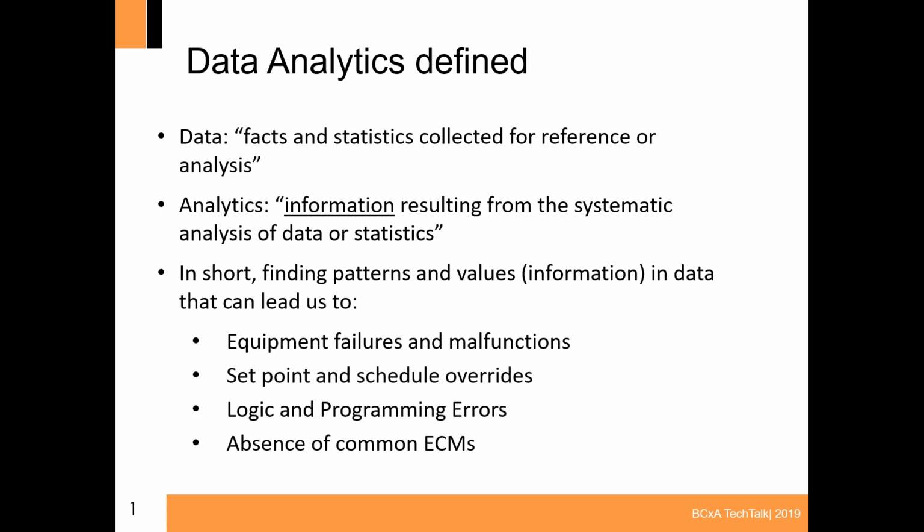I can remember 30 years ago using Lotus 123. I can remember using graph paper. I've literally used graph paper to graph out data and find anomalies, find problems, find patterns. It's patterns that you're looking for.